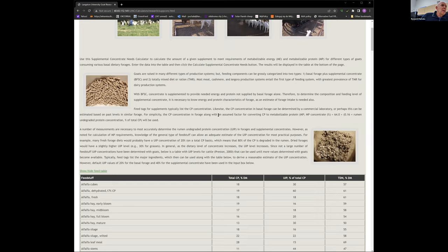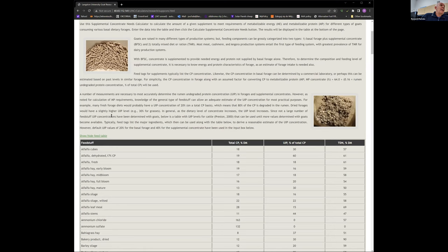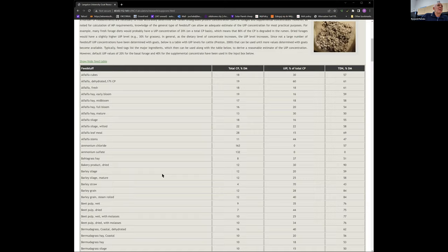And this calculator includes the feedstuff table. What we have here is crude protein in the diet, undegradable protein, and TDN. We can use those values if we don't know what our forage or our concentrate value is. We can use those tables to support our calculator. We have about 100 feedstuffs listed here.